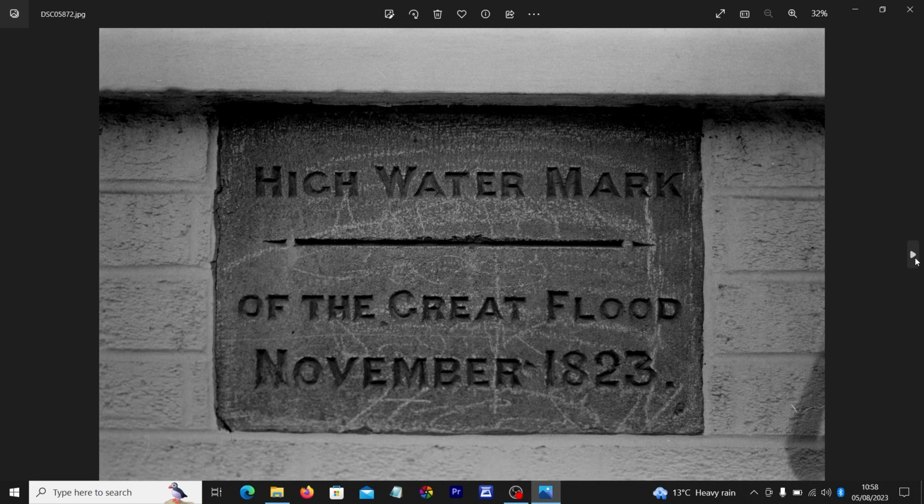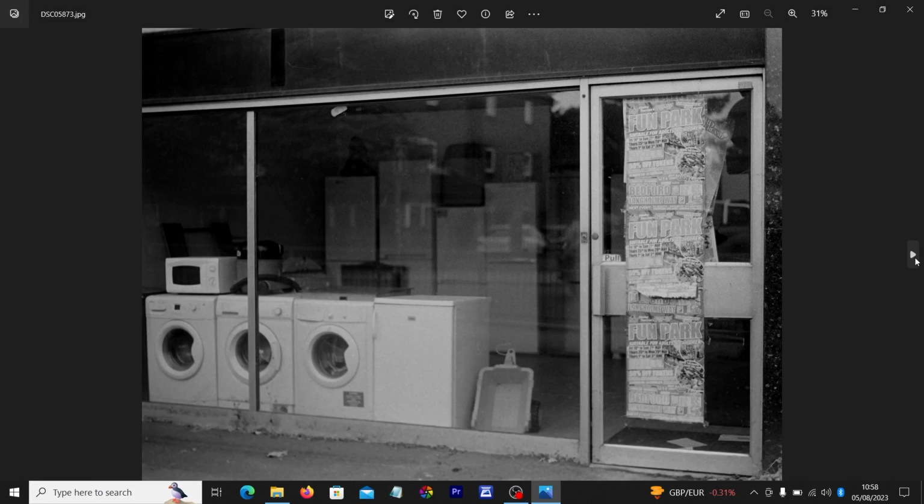It's on an old derelict pub called the Phoenix Pub, and this is where the high water mark was for the Great Flood of 1823, and that's at my forehead height. So floods used to be worse than they are now. What a surprise! And I was again going for that dirty, grungy look, and this one just didn't work. It does not look any good whatsoever. I think this is actually an abandoned shop in town, so it's not great.